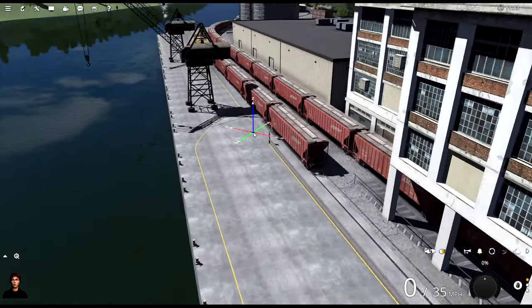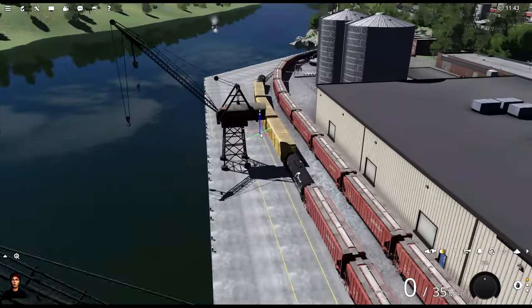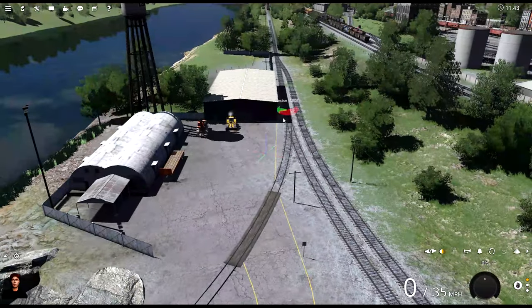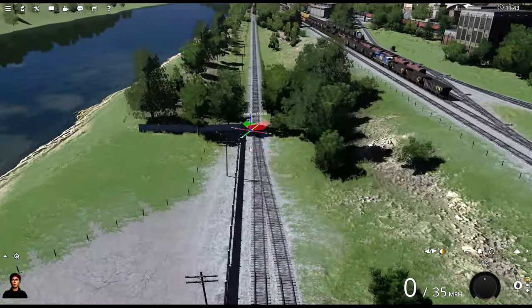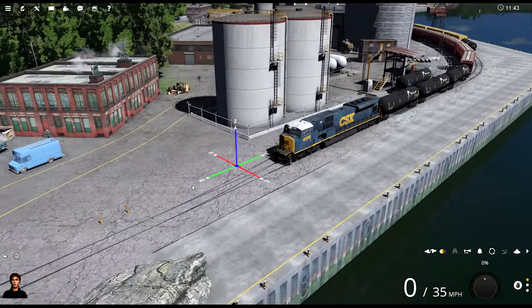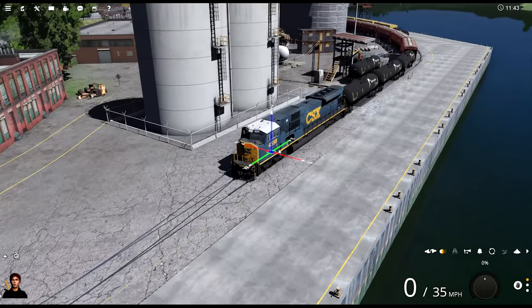So let's pull it forward then, and we'll latch it on, then come back. Okay. That's what we're going to do. There you go. Those two are set correctly. This one is set correctly? Yeah, it is. Okay. Here we go.